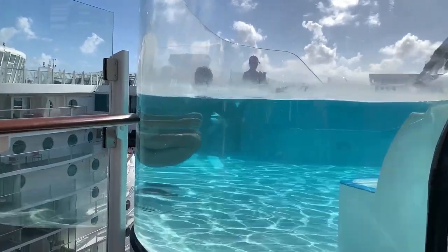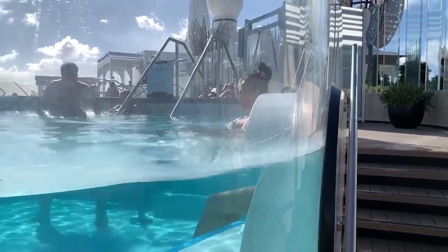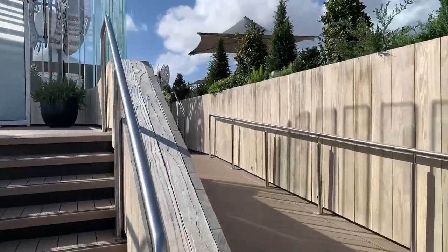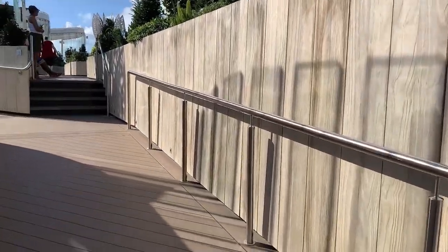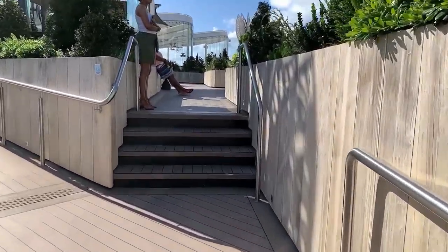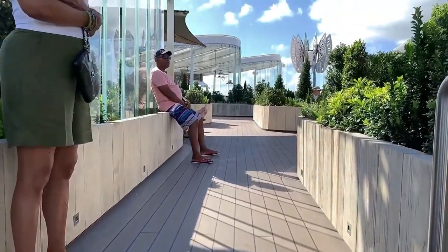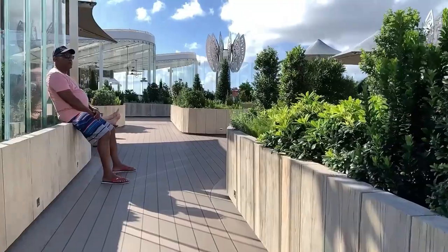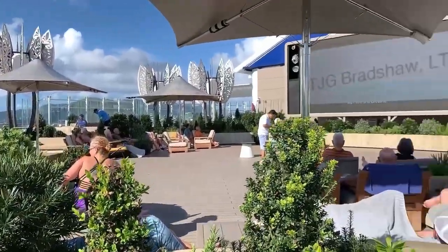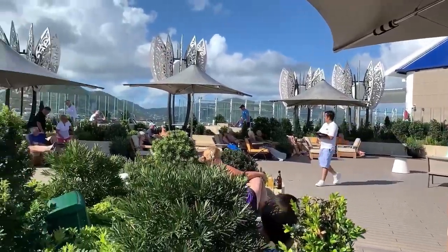It's a plunge pool. And there's a second one right next to it, and these are located just outside the entrance to the rooftop garden. And this is the entrance to the rooftop garden. Up the stairs here. I'm going to do a voiceover for this part because there's a movie playing and I didn't want to interrupt the movie and talk out loud. And because of the movie, I didn't want a copyright issue with YouTube.